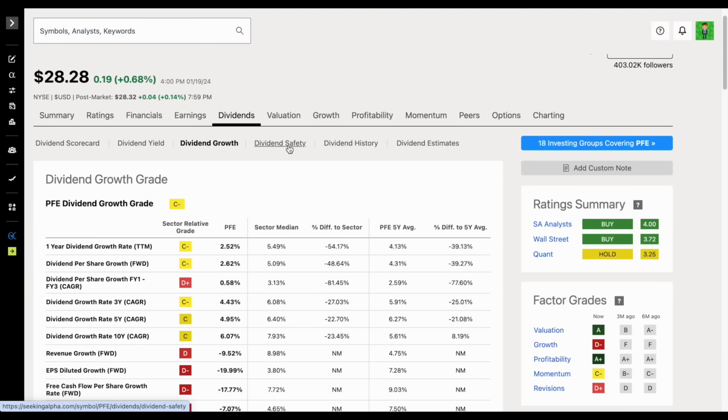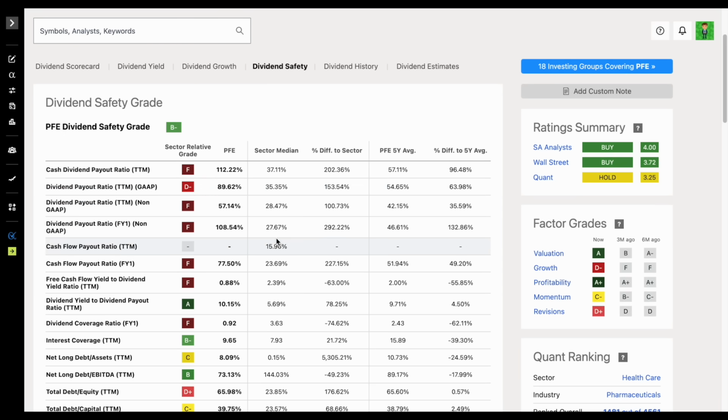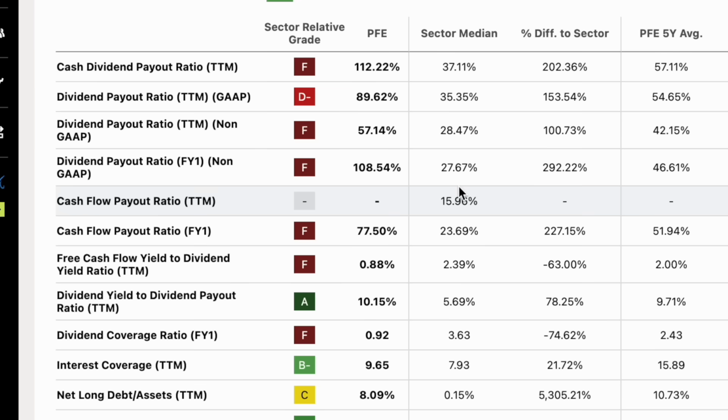Let's go ahead and dig into the dividend safety. Now there's a lot to touch on with this company when it comes to the dividend safety tab. At first glance, look at this dividend payout ratio for the trailing 12 months with GAAP, which means generally accepted accounting principles. It's sitting close to 90%. Now obviously that is not a sustainable payout ratio, but really what we need to be looking at is the cash flow payout ratio, because dividends are paid out of free cash flow.